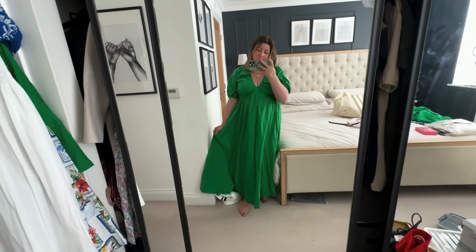I literally just put the camera down and had a proper look at myself and I was like, oh my God, this dress reminds me of an Oliver Bonas kind of dress so much. Even the fabric really reminds me of something that you would see in Oliver Bonas and you'd probably pay, I'd say, anything from £79 to £90, something like that. Sad because it's so nice.